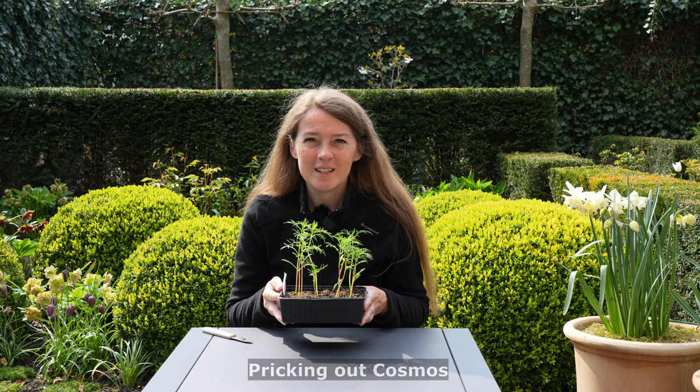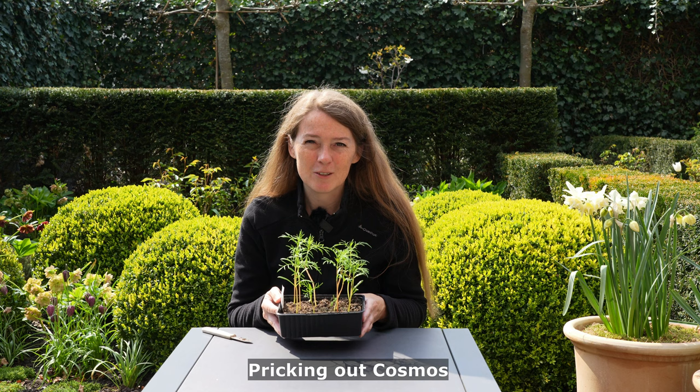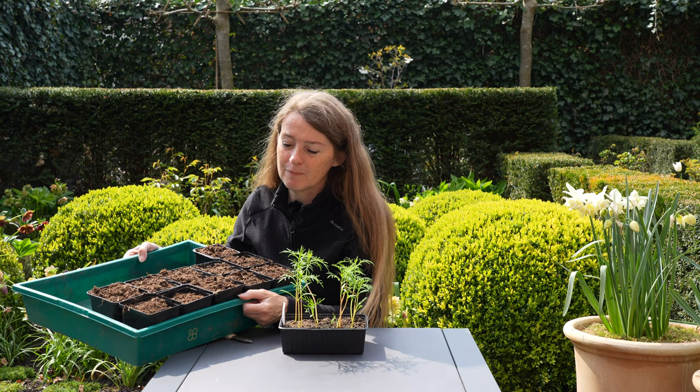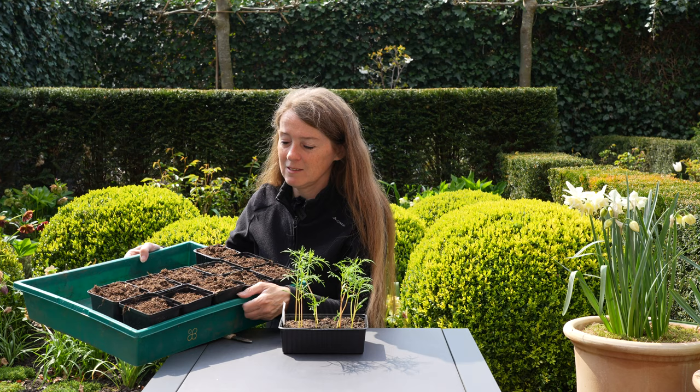It is time to prick out my cosmos, and this is a variety called cupcakes. The flowers are white with a pale pink color. So I've prepared a tray of plastic containers with compost mixed with some sand in it.